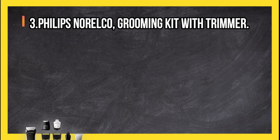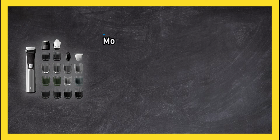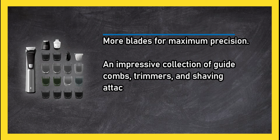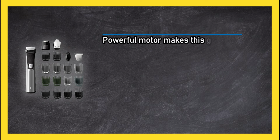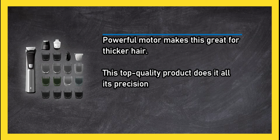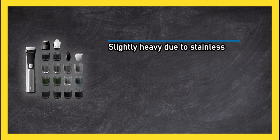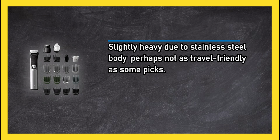At number 3. Philips Norelco Grooming Kit with Trimmer. More blades for maximum precision. An impressive collection of guide combs, trimmers, and shaving attachments included. Powerful motor makes this great for thicker hair. This top quality product does it all. Its precision and impressive versatility make it a great choice. Slightly heavy due to stainless steel body, perhaps not as travel friendly as some picks.